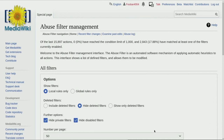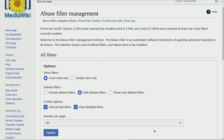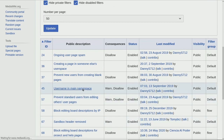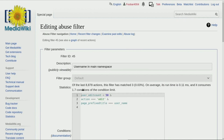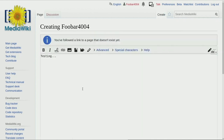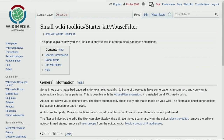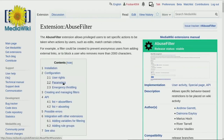Global filters are automatically enabled on smaller and medium Wikimedia wikis. And for your own wiki, you can set up some local filters. Here you can see an example. Now, when I try to make a bad edit, I am stopped by AbuseFilter. With the help of AbuseFilter, you reduced my vandalism by 90%. If you are a smaller wiki community, check out the Small Wiki Toolkit Starter Kit on Meta and learn how you can use AbuseFilter to stop me. AbuseFilter. Congratulations for supporting reliable, free knowledge.